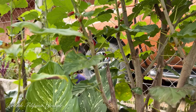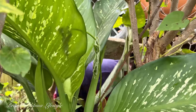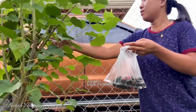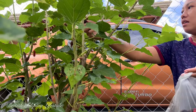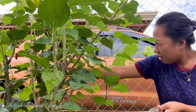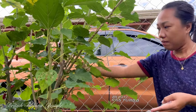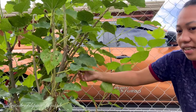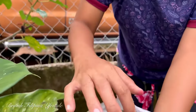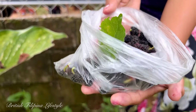So I only get that dark color. Now I'm going to cross to the other side. Okay. So this one. I think, guys, that's it. So this is all we got. It's a lot. Good for one breakfast. Okay, guys.